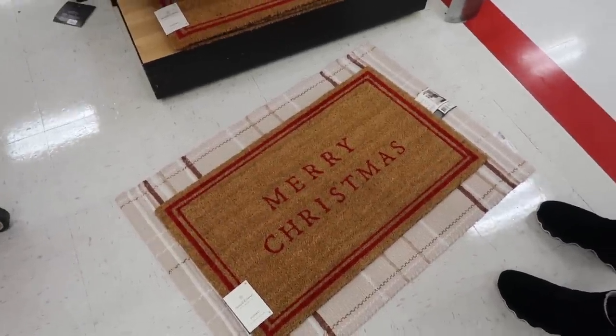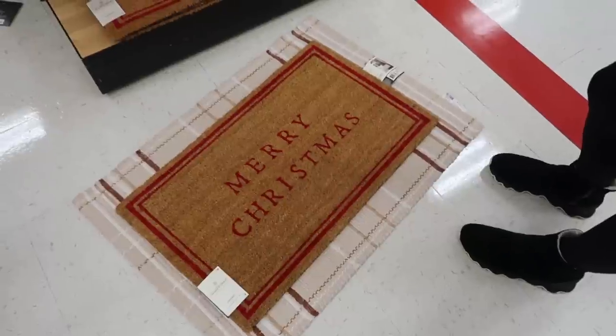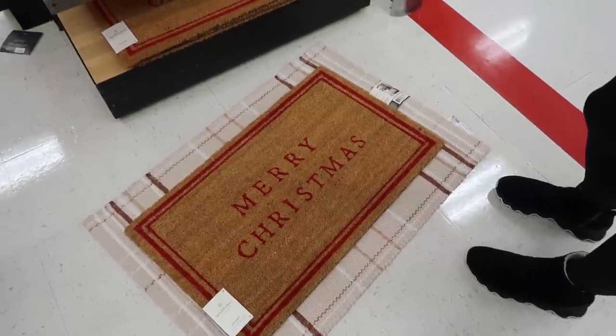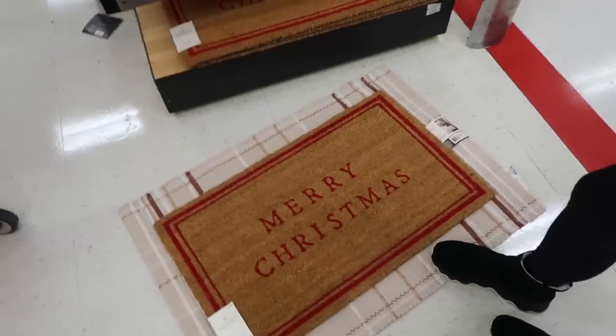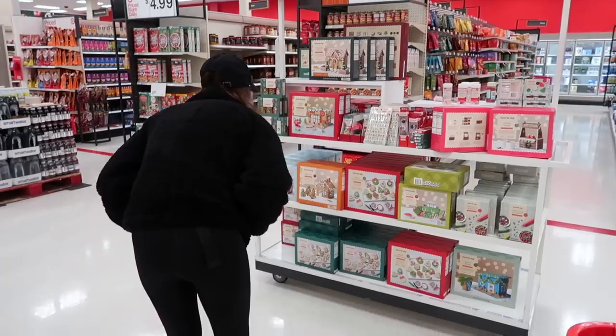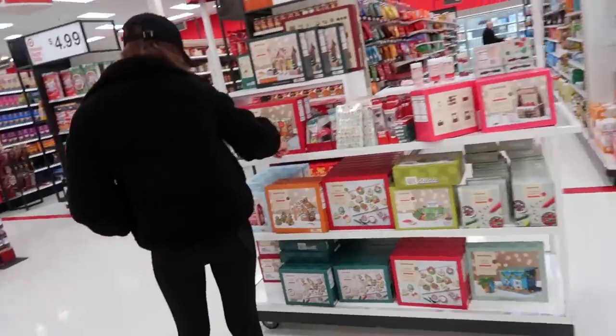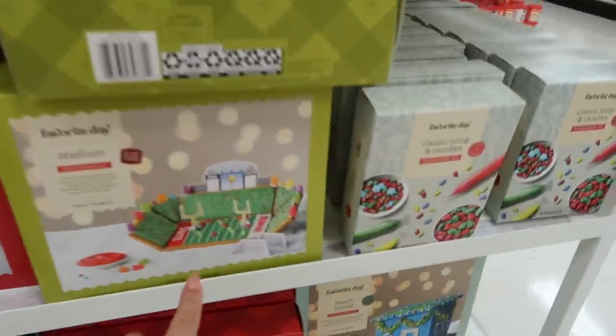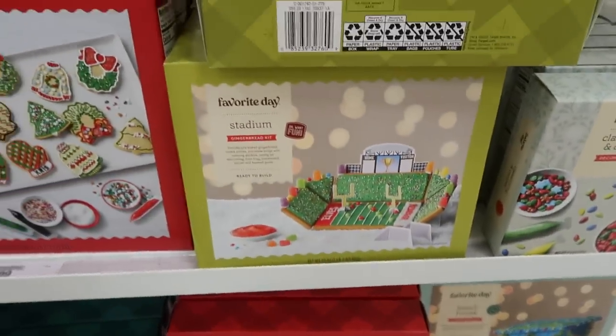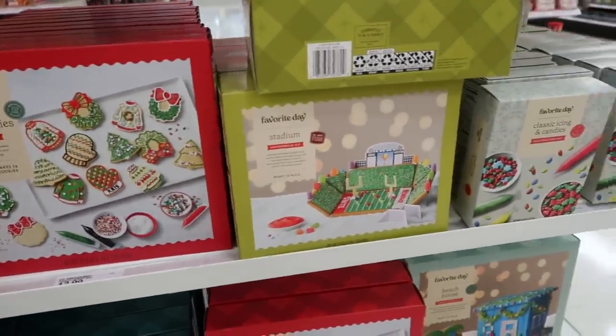Okay. But yeah, this is, I mean, it's classic. It's very simple and to the point. Merry Christmas, and that's all. I love it. Sugar cookie kit. Log cabin. Oh, a Target store. Which this is like the old. Joshua would love this one. Okay, Joshua can get that one.